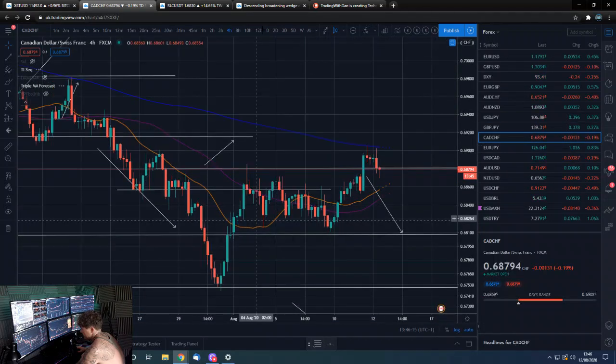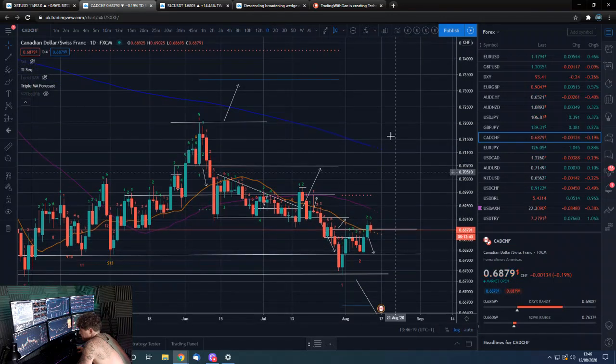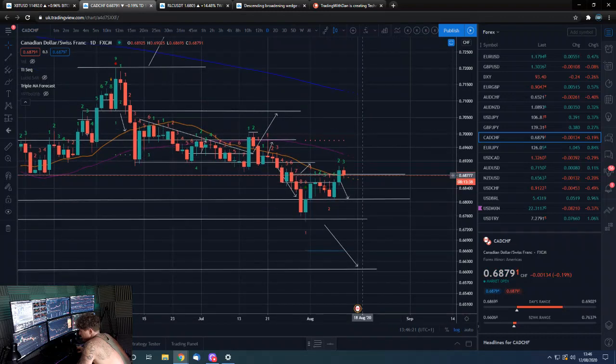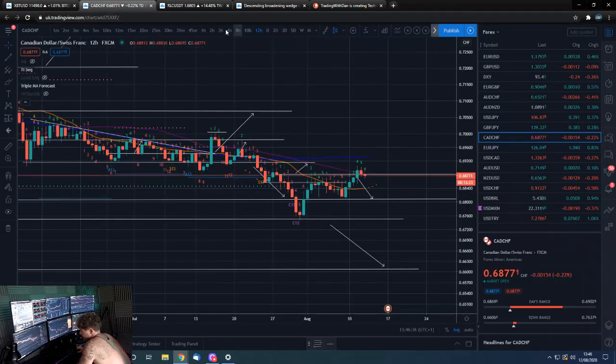Canadian dollar, Swiss franc daily. So we look at that daily. Yeah, poked above. Moving averages clearly bearish. Poked above the daily 21, trying to hold the daily 21. I mean, if it does hold the daily 21, holds this horizontal on the daily 21, it could start to put in some constructive price action. But yeah, that's obviously if it does. So we'll have to keep an eye on that.